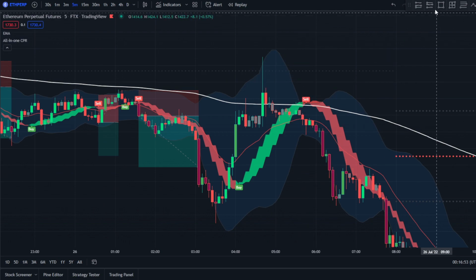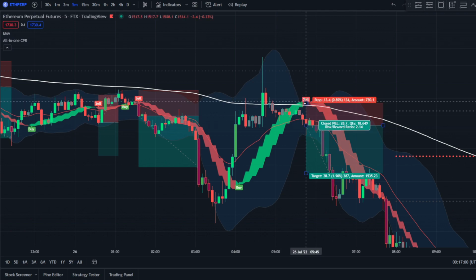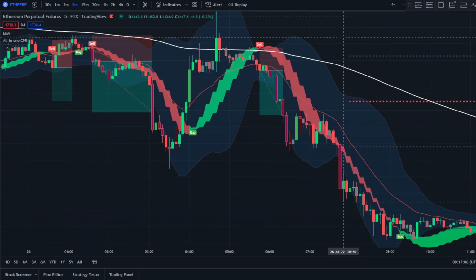Just want to look at the signals. So here we have another sell signal right here. Stop loss will be at the blue line there, and we'll take a 2:1, and another win right there. But the important thing is that you follow the strategy and only wait for the candle confirmation before you enter the signal.